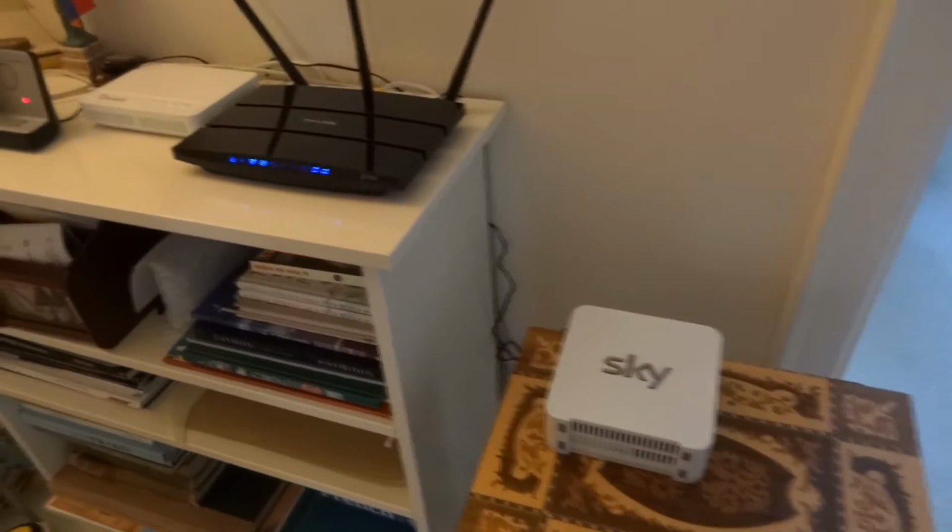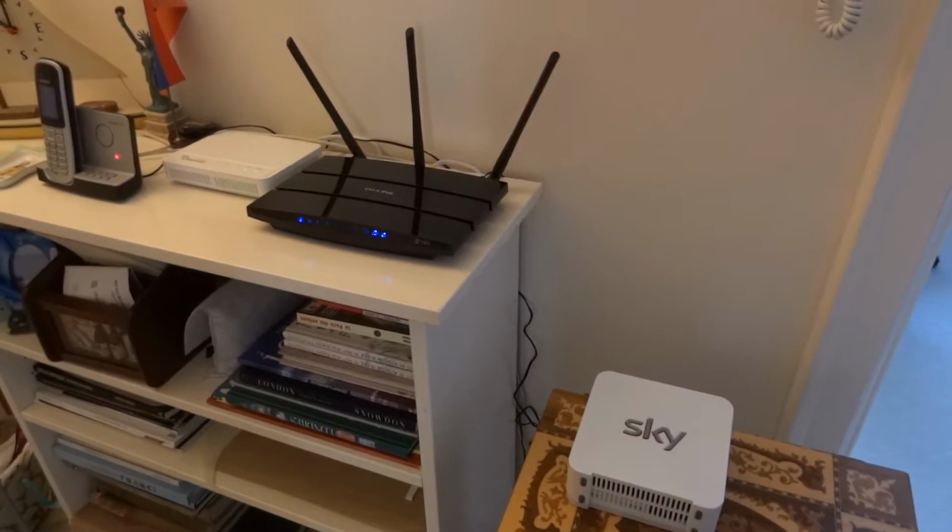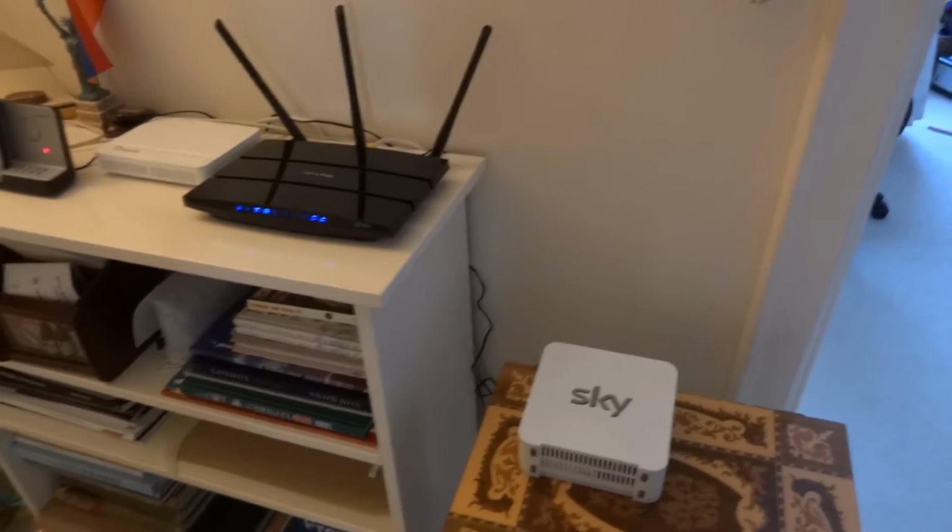Today I'm going to give you information about Sky broadband connection. Sky is a provider in the UK for broadband, and I have a package which is 40 megabits per second down, 40 megabits per second up, and it's a fiber optic connection.